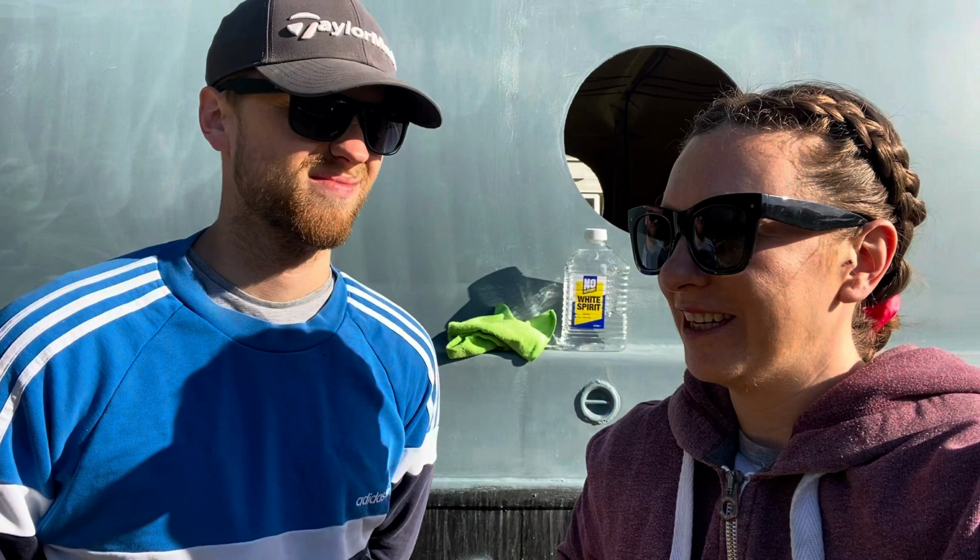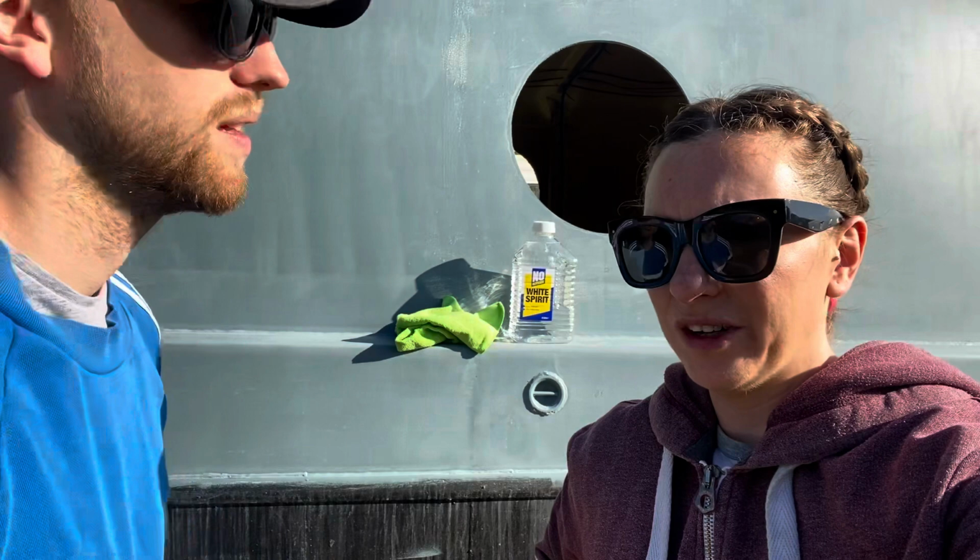Week two at the boat. We haven't filmed very much this week because it's actually just been really boring what we've been doing. It's quite soul destroying, to be honest. If you have the money to pay to paint a boat, I would strongly suggest it. Yeah, pay to have someone do it. It's very time consuming. It's so time consuming and boring.